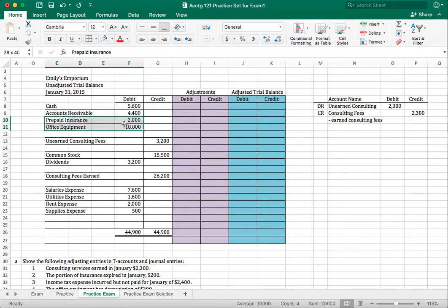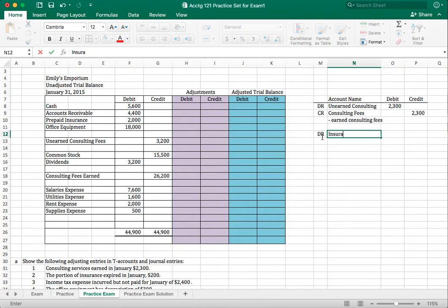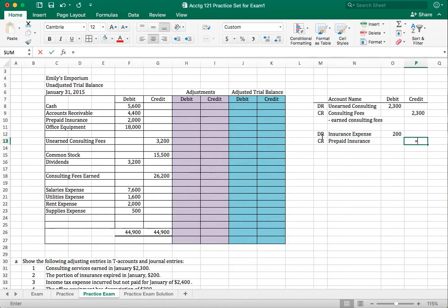Here's the premium, prepaid insurance. That means that it has value of greater than 1 month. So out of this amount, $200 has been expired. When you hear expired, you should think expense. So we're going to debit insurance expense for $200, and we're going to credit prepaid insurance for $200. Our explanation, insurance expired.